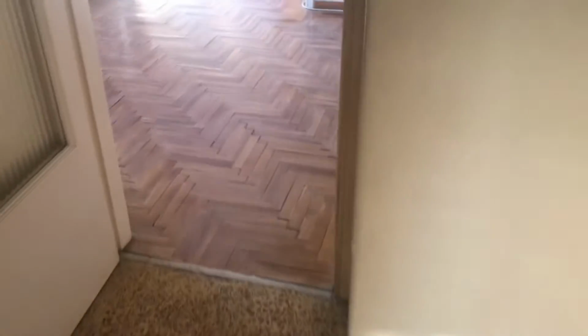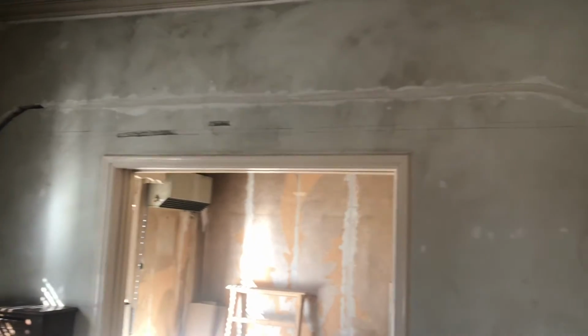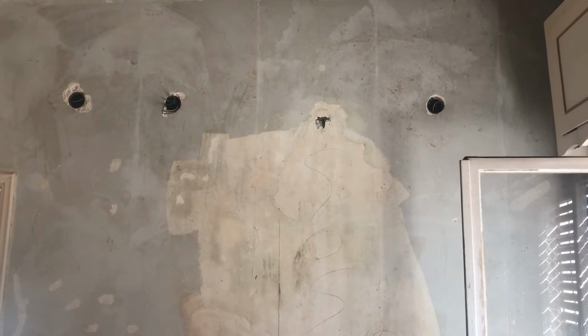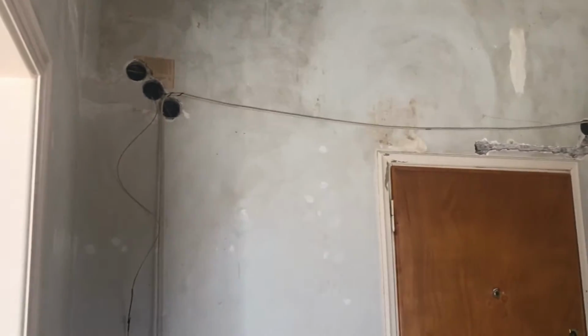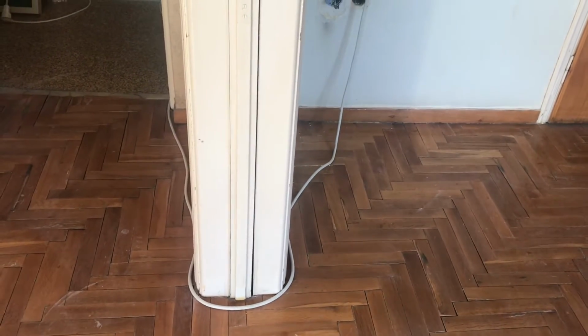The hallway, you can't see it, but that's full of dust. And in here is full of dust. And they've drilled and left wires. We don't have any lights. Here you can also see the holes in the wall for all the wires to go. And around here they dig out, and here. And then we've got this extension cable, so that no lights, but aircon.